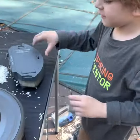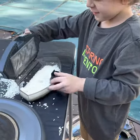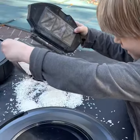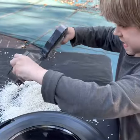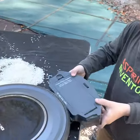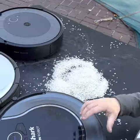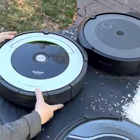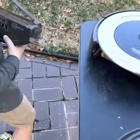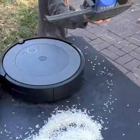Let me see. Wow, that's a lot of rice. Next, I want to do it again. Do it again? All right. I'm going to dump all the rice back out. Let's see the iRobot. It didn't pick up very much, did it? No. You can still dump it.